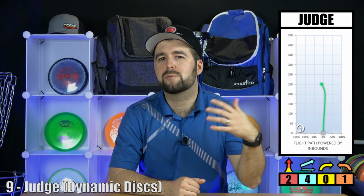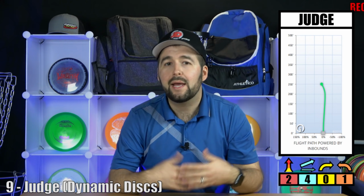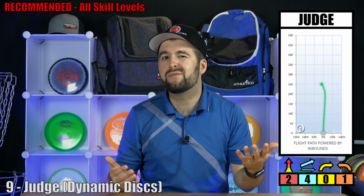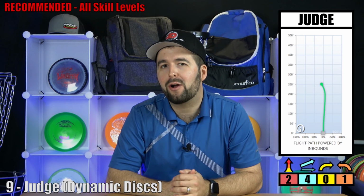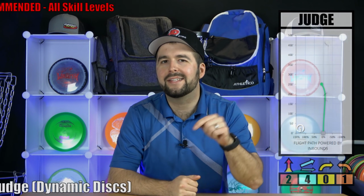And it can be thrown both backhand and forehand, but really more for those backhands since it's not very torque resistant with that one fade. And I recommend this disc for all skill levels because it is a putter, only a speed of 2, and the fade isn't that strong. It's also Dynamic Disc's top selling disc, so it's no wonder it made this top 10.